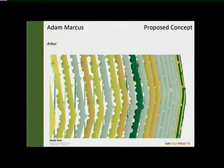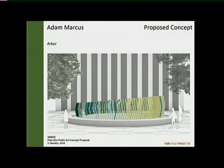The inside edge has negative voids that correspond to the trees in the opposite direction. The ribs are arranged in a circular form, gradually changing in height and profile to create a dynamic form that is different from each other.